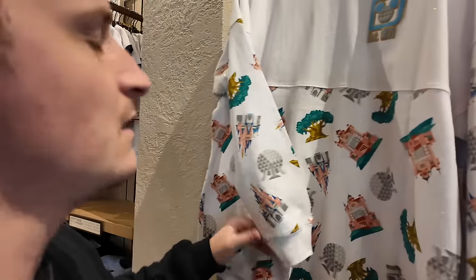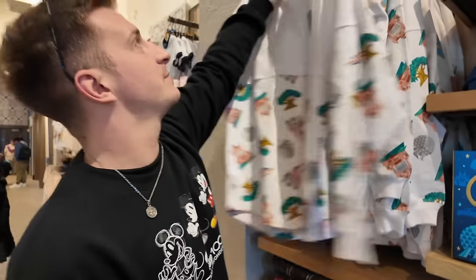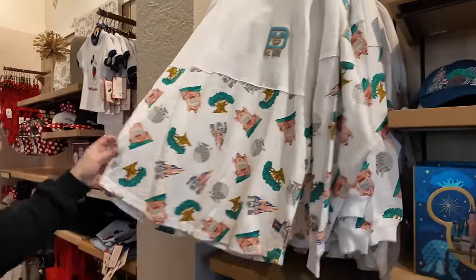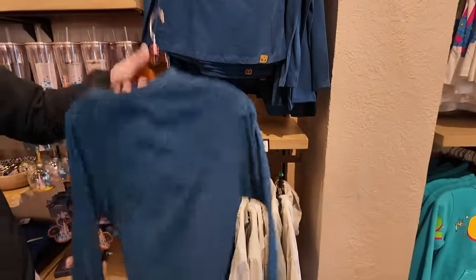What you found? Quite like this spirit journey. It's just a Walt Disney World one. Yeah. It's quite nice. I'm not a fan of the gold glitter all over it, though. That's the only thing. This would be nice if it was a jumper, but it's a T-shirt. Even as a T-shirt, that would be nice.